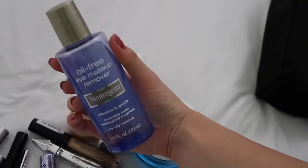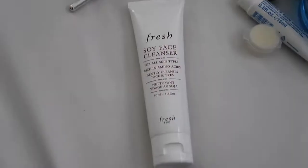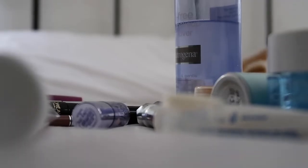I also have my oil-free eye makeup remover, and that reminds me, I need to get my cleanser. Alright, I got it. This is my Fresh soy face cleanser. I just started using it, so yeah, we'll see how it goes.